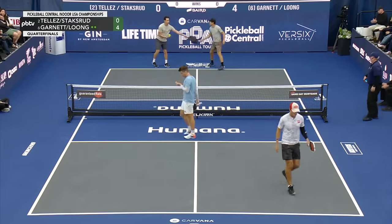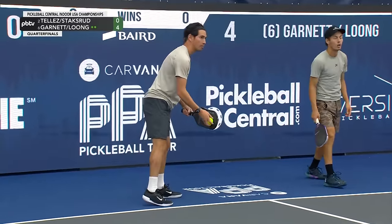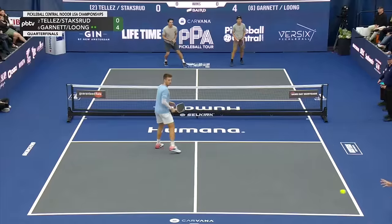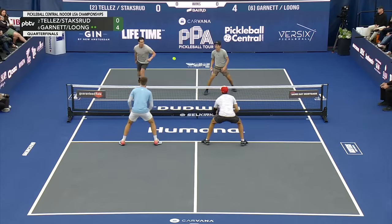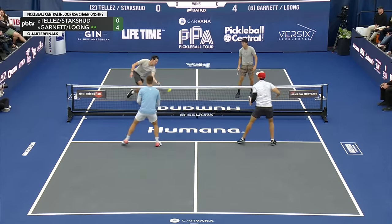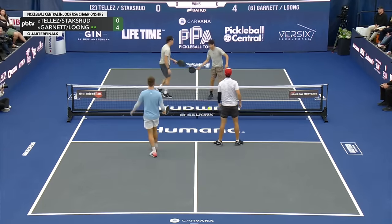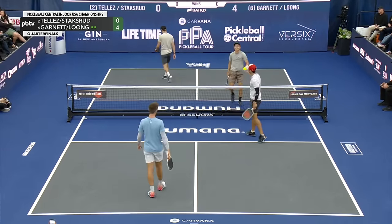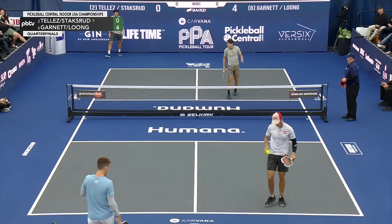That's a nice first volley from Federico Staksrud, forcing Loong to hit that drive on his back foot. I can't blame him too much. He's had such success with that shot early on, that one catching the net, though.